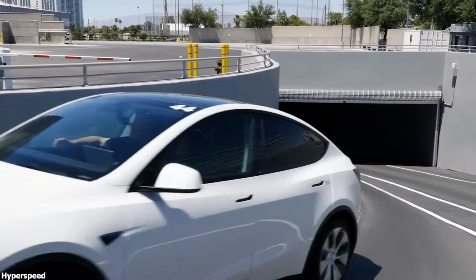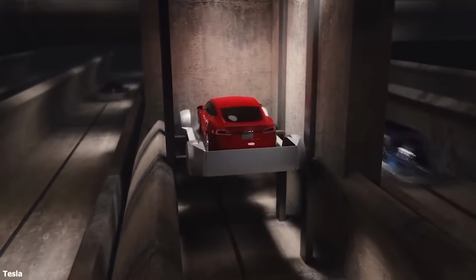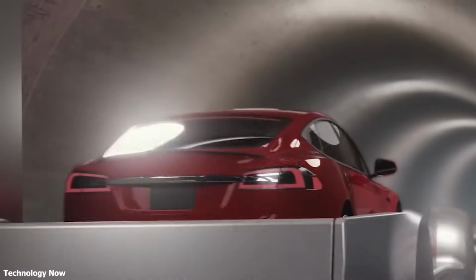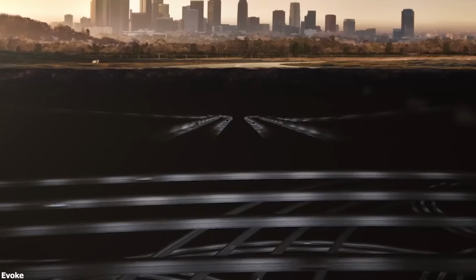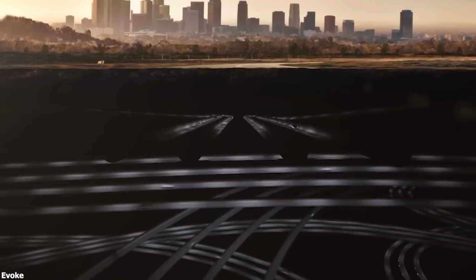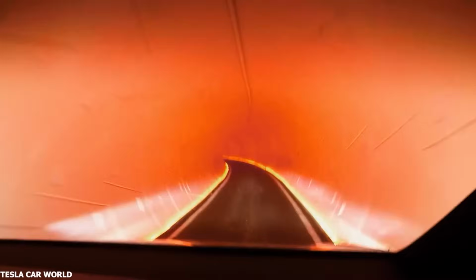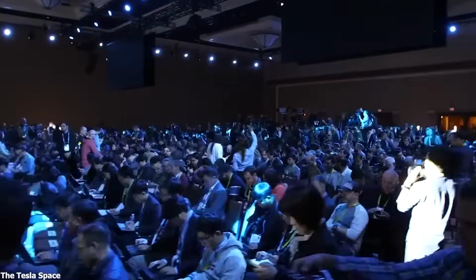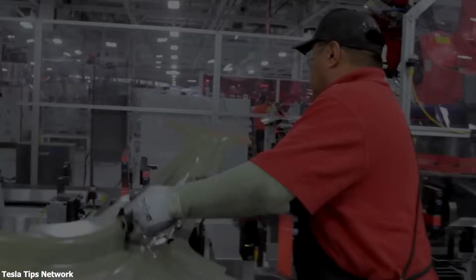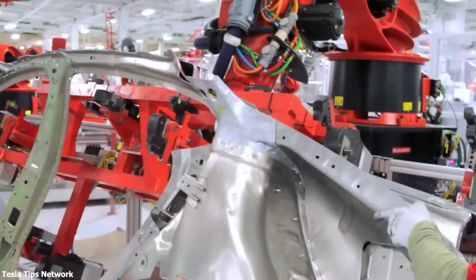Tesla has a history of pioneering technology that later becomes industry standard. When they introduced Giga casting, it revolutionized vehicle assembly. When they built self-driving software, other automakers rushed to catch up. The same could happen with underground transport. If Tesla's Cybertunnel system proves successful, other manufacturers might rethink their approach to factory logistics.